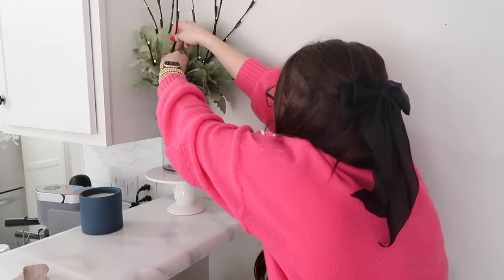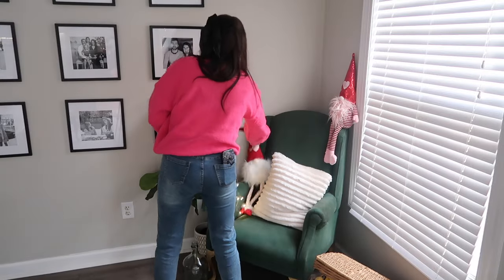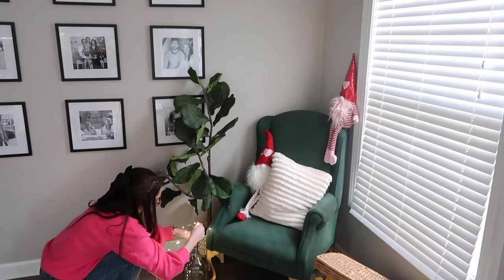As you can see, I have these battery powered candles everywhere. They're perfect because they last through all the seasons, they go with everything, and my battery hack is to get your batteries for these candles from Harbor Freight. They are super inexpensive.